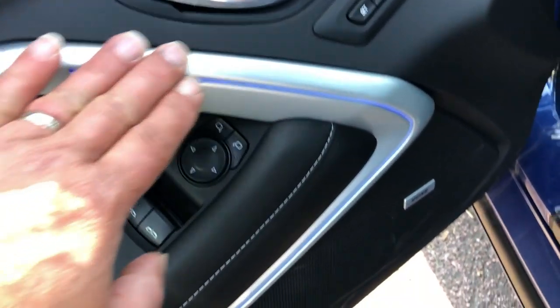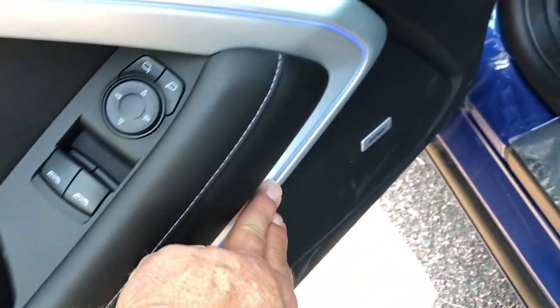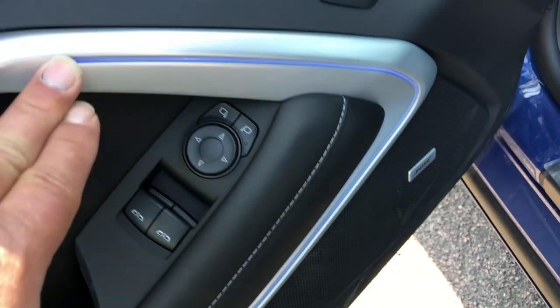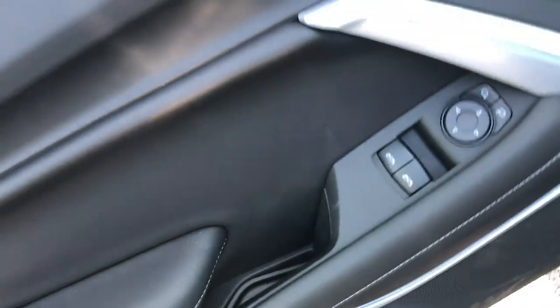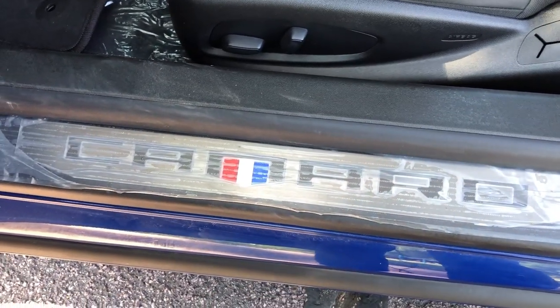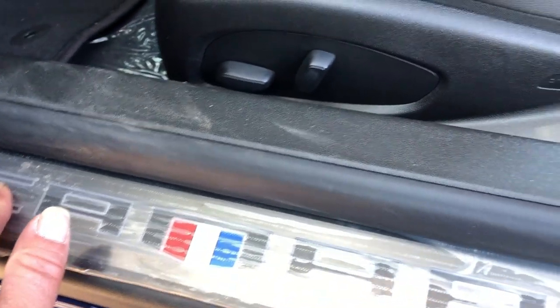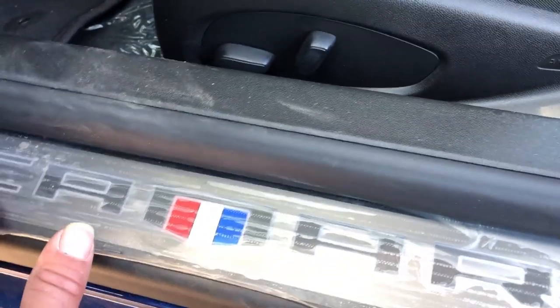I do like the satin stainless steel look here, and then the little blue accent that is in the door. Okay. Now, coming over to the seat here, well, before I get to that, I love how they put the Camaro badge right on the door sill. That looks really nice. And underneath it is black plastic, but then there's a chrome colored piece underneath here, or at least it looks like chrome. It's kind of covered with plastic. It's a little hard to tell if it's stainless steel or chrome, but looks really nice.